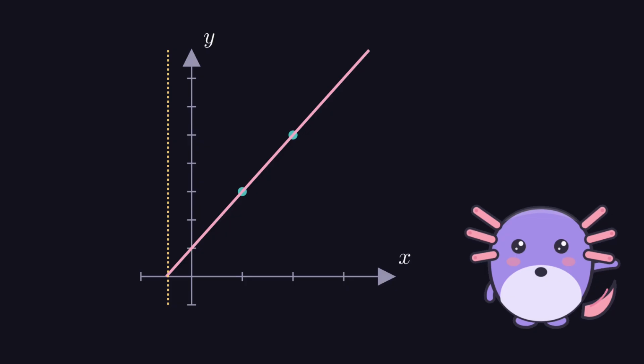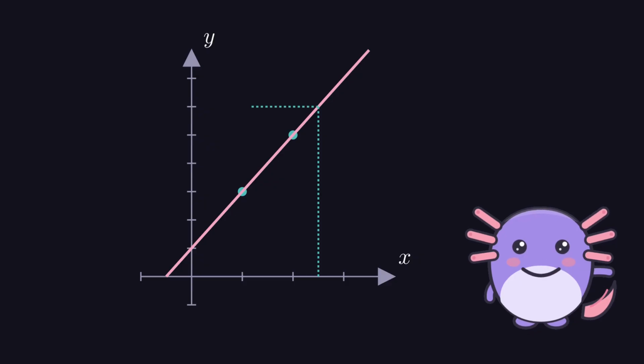And reading a graph is its own little superpower. Pick any x along the bottom, trace straight up to the line, then across to the y-axis, and there's your output. The whole function, visible at a glance. Your turn, pause, and predict. What is f of 4 for our machine? Double 4 to get 8, then add 1. 9. If you said 9, you truly understand functions.